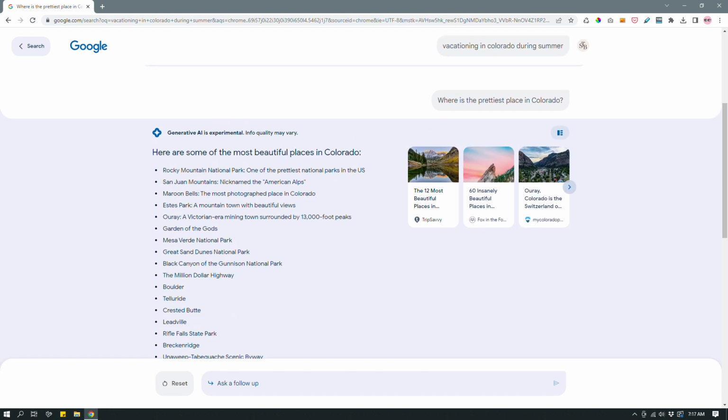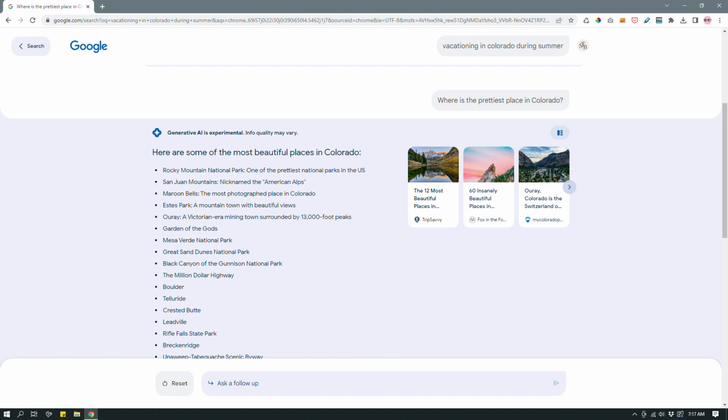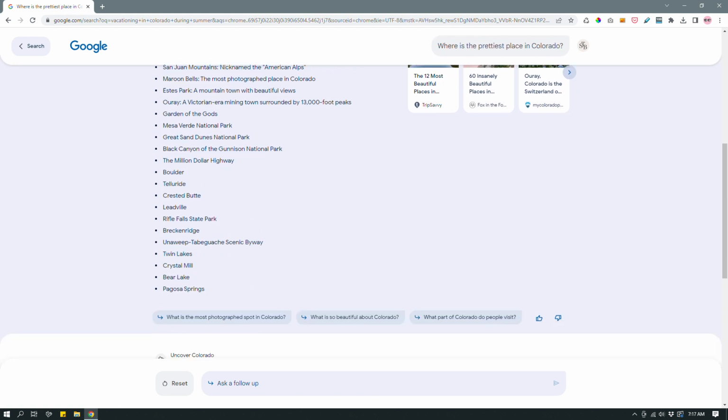For bloggers who often create list-type posts or informational things, how would generative search affect us if users can see the things they're looking for right on screen?